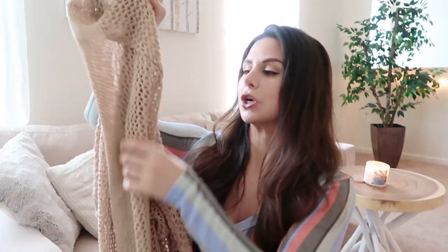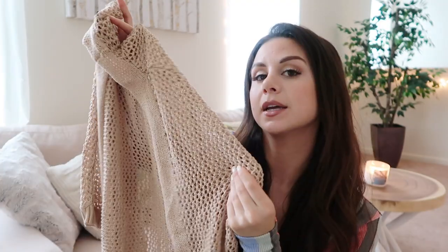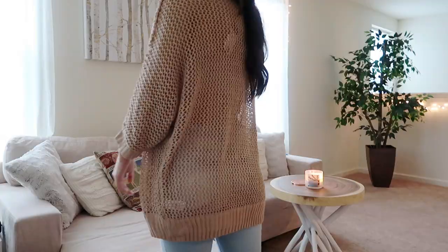And the last piece of clothing that I got, and it was the most expensive item out of everything that I got, was $16, still under 20. It is a loose, baggy, fishnetted, beige cardigan. You could really dress it up or dress it down, and this just screams vacation to me. I'm going to wear this a lot on vacation, probably the entire time.